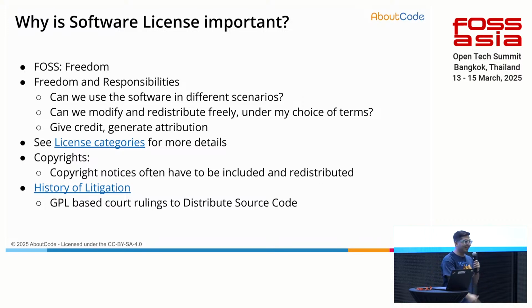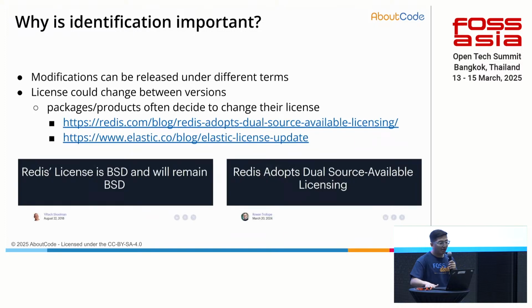Biju has already talked about issues in licensing and issues that can happen, so I'm not going into that. But why is this important from a security perspective? If there's a license issue and you cannot use that package, it is also an availability issue. So that can really affect your package and software. So it's really important for that reason also.